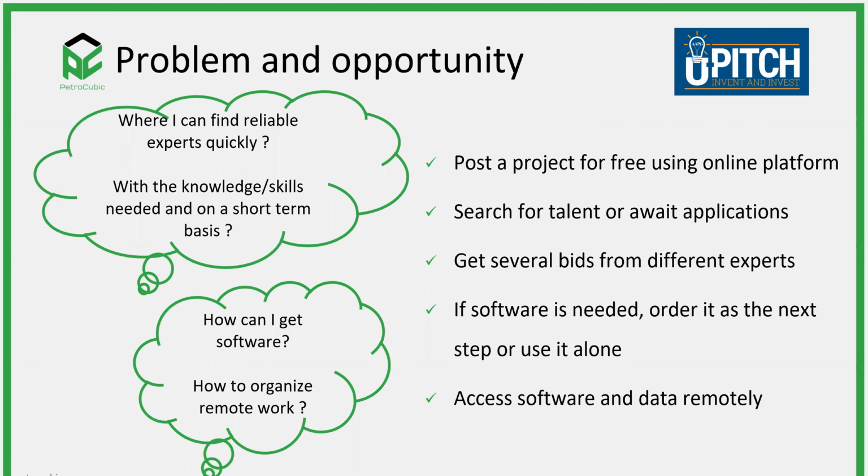What are the problems and opportunities we're trying to solve? If you're a subsurface manager, regardless of the company size, you might have a lot of questions when you get on a new project. The first one: where can you find reliable experts quickly? Then, where can you find the knowledge and skills needed today, probably on a short-term basis? Then, how can I get software for them if we don't already have it in-house? And if you have a remote team, and right now with the virus it's even more relevant, how can I organize the remote work? All these questions are probably happening in the heads of subsurface managers.